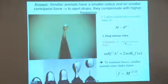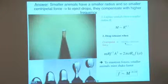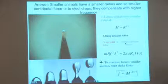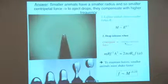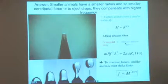In particular, on the animals, hair tends to form bubbles. For these animals to lose this water equally easily, they basically have to have the same centripetal force to fight the surface tension of the drop. Because the animals get a smaller radius with decreasing size, they have to compensate by increasing their frequency to increase the centripetal force. So let's see if this hypothesis matches the experiment.